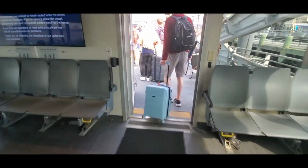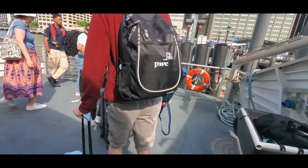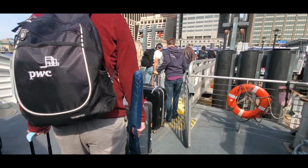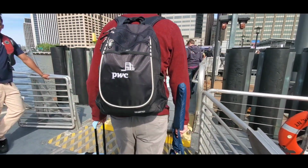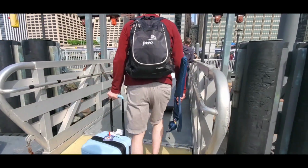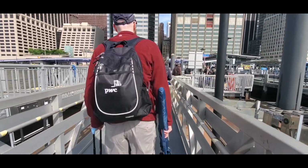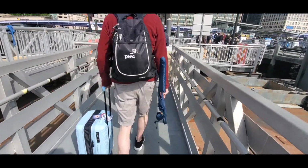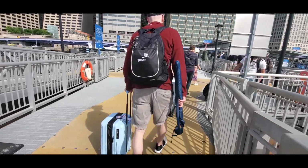When you're getting off the ferry, there's a carpet here. Be careful, luggage rolls it up. There's a bump as you go over. And then also watch your step when you're getting up on the ferry dock, because it is raising and lowering based on the water flow. The yellow markings indicate threshold changes. So you're just gonna follow the crowd as you walk off the ferry dock.